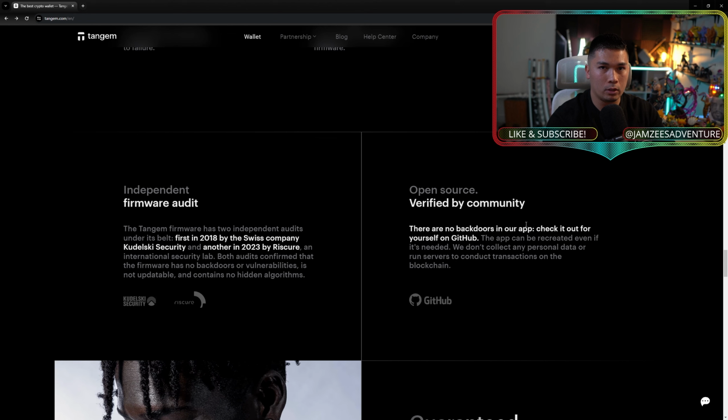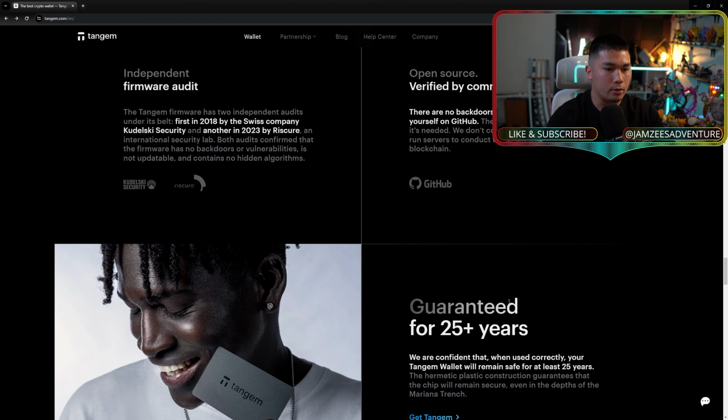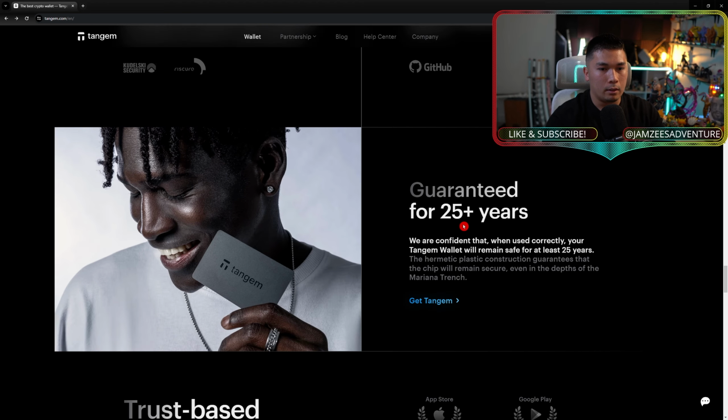Like I was saying earlier, it's also open source, so if anything were to happen to the app, if Google Play or the Apple Store were to remove this, the code is all online, okay? And you can use that to your advantage. If anything were to happen, they've got a guarantee for 25 plus years. When used correctly, your Tangem wallet will remain safe for at least 25 years.